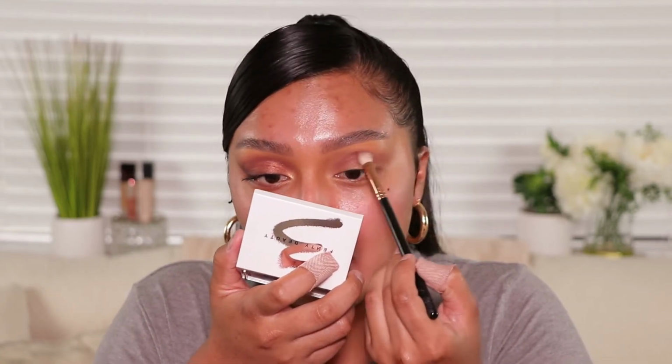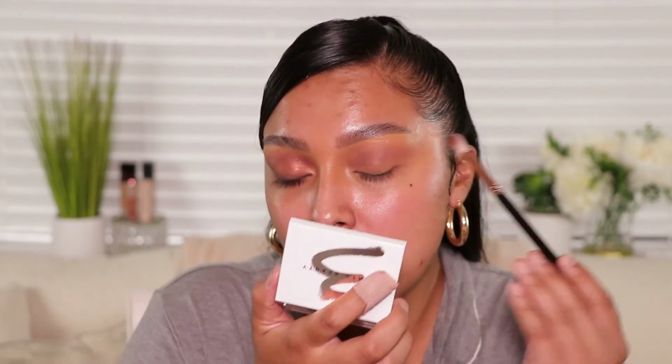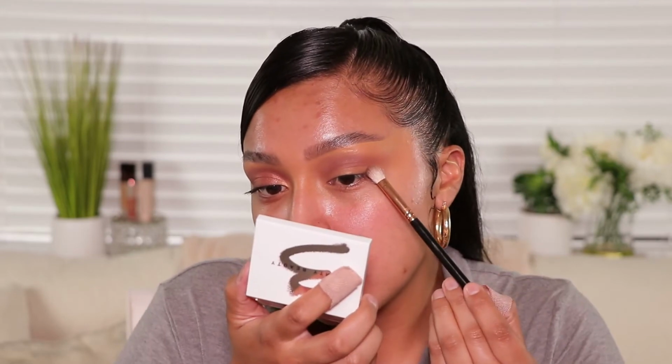Now I'm going to be taking the same shade on this Morphe brush. Okay, so I'm going to be placing that shade in the inner part. And I want to keep that focus more on the inner part. I don't really want the outer part of the crease to be dark at all. So I'm going to be focusing the darkness a little bit right here on the inner portion of my eye. So we're basically done with that. If I need to, I will darken it up later on in the video. But now I'm going to be taking the same shade on that smaller blending brush.